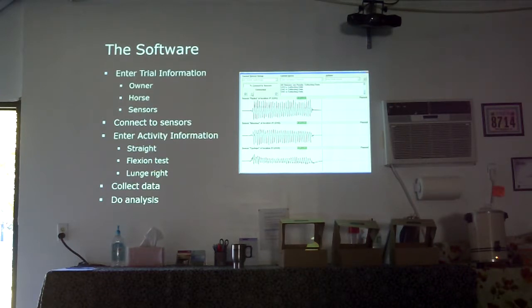That's one of the sensors that's been left in the truck. I mean, that's happened to me before. Or when a sensor is on a different horse. Because we have multiple sets of sensors, sometimes two horses are going at one time. So it tells you that you're getting the right data, which is hugely important.